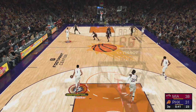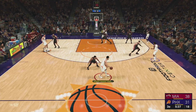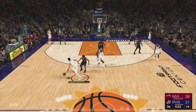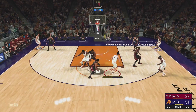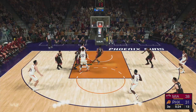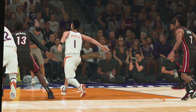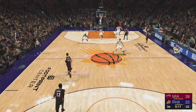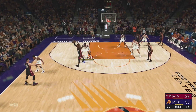The explosiveness off the screen. I mean, Bam's so good at knowing where to roll to after setting picks. So it's Phoenix now, after the basket by Miami. Booker surveying the D. Pass to Okogie. Launches a 3. Booker. It's good on the putback. Ooh, hard work creating the second chance opportunity. And so Hero will bring it up for the Miami Heat. Leading by 5. And here's Adebayo.